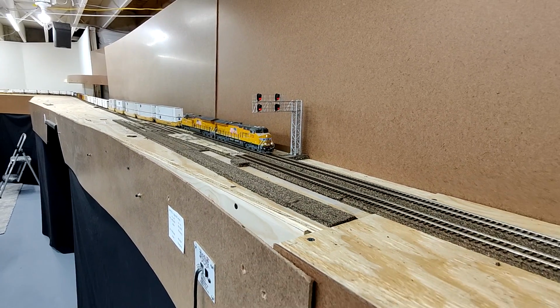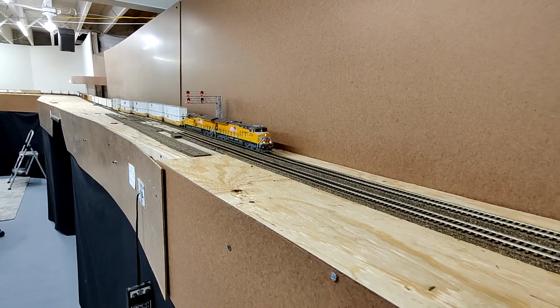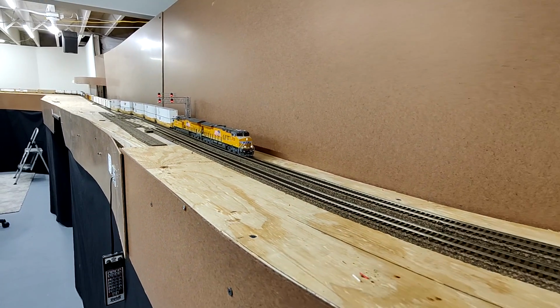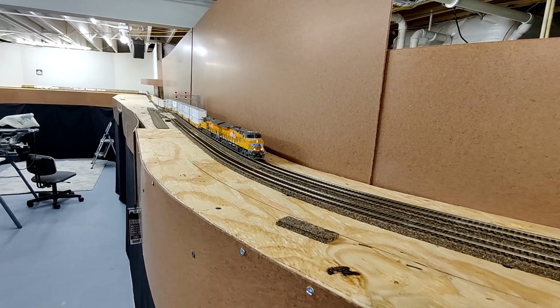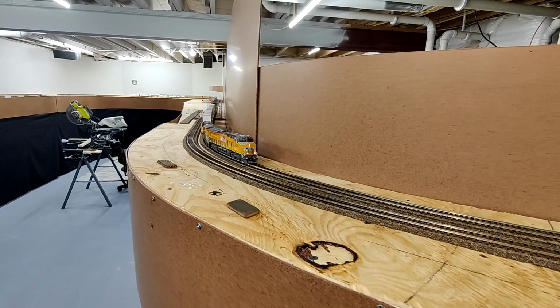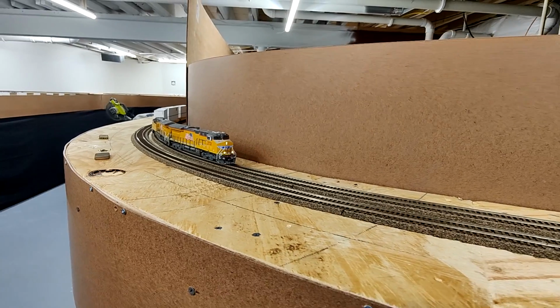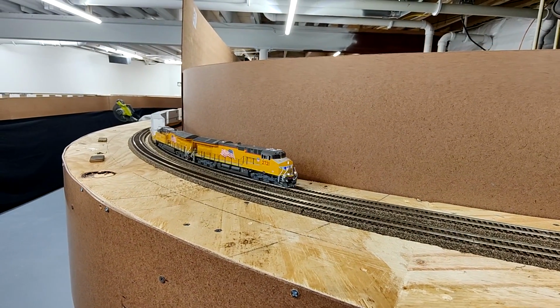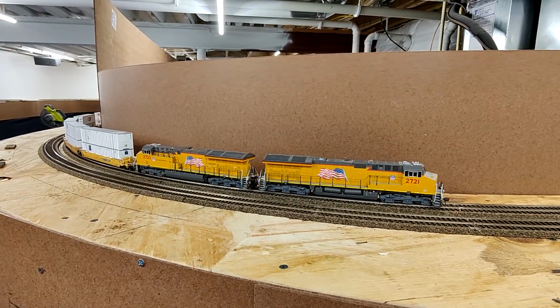And we're going to now head over to the first flyover, which takes the trains from Evanston across the east end of the staging yards. This flyover here will have basic scenery on it.